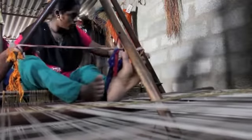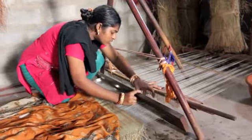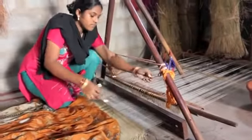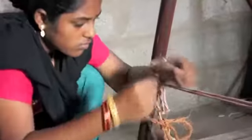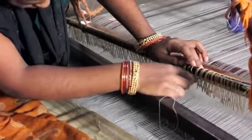Pathamadai has made mats for almost 50 years, and the skill has been passed down from generation to generation, from the elders to the children. The tradition of gifting newlyweds with the pattu pai has been going on for a long time. The pattu pai is a symbol of prosperity and good fortune.